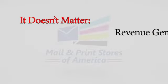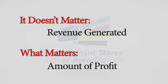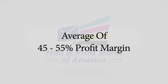Folks, it's extremely important to remember with any business that it doesn't matter how much revenue a business can generate. What matters is how much profit you can make. So with that being said, let's dive right into it. A typical mail and print store generates an incredible 45 to 55% profit margin on the average. Let me explain that to give you a better understanding of why.